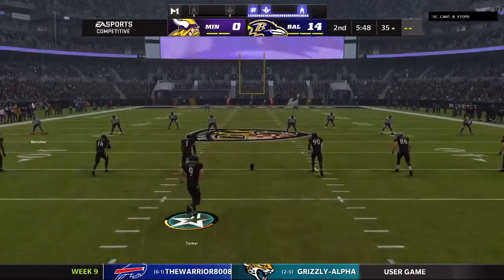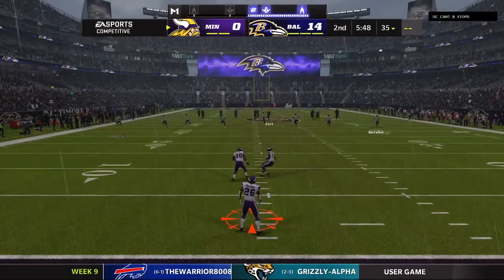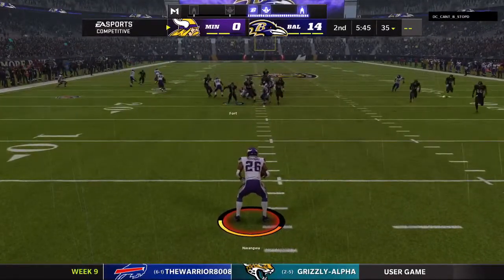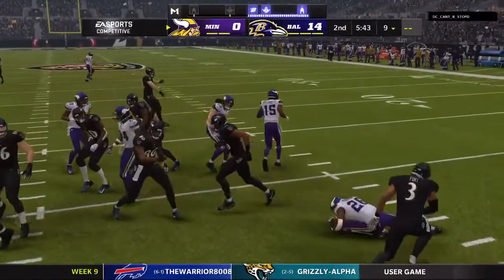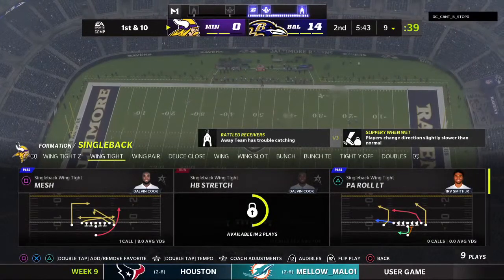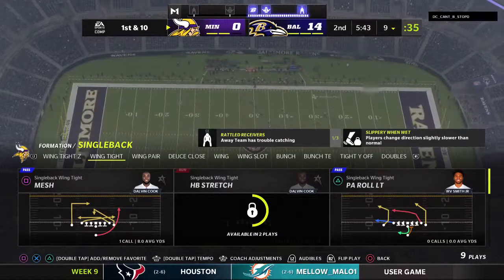So they'll get another shot on offense following that pick six. And now the kick is away. Taken in at the 3. And he doesn't even get this to the 10. He's taken down at the 9. Take over first and 10 at their own 9-yard line.